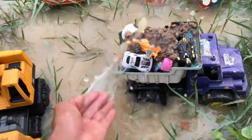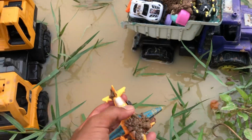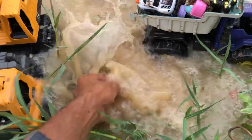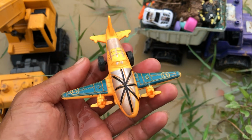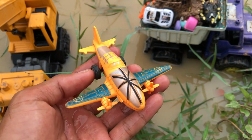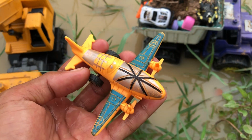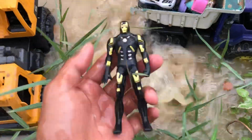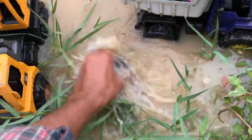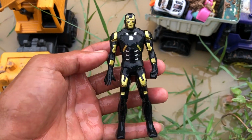Now I start checking, but firstly I have to put some water. Shake it strongly. This one is an airplane. A cute airplane, everybody, a cute airplane. Very nice. Now check the next. About this one, everybody. Black Iron Man.